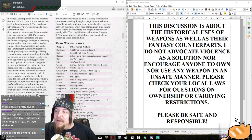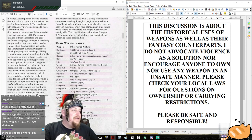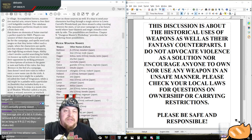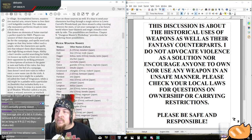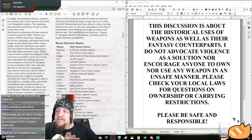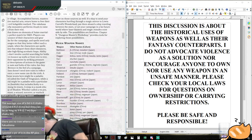Delcorn says, I want a glaive, but I'd be worried the DM would make me roll for damage to myself along with my target. Why is that? Bubonic, the average size of a bow is 6 shaku, around 6 feet, but they can be as long as 9 feet. Kyu shaku bow, because Q is 9 in Japanese. There's no trees where I am in Fukushima. Oh, okay. Well, if you can take a picture of something, I'd like to see it.